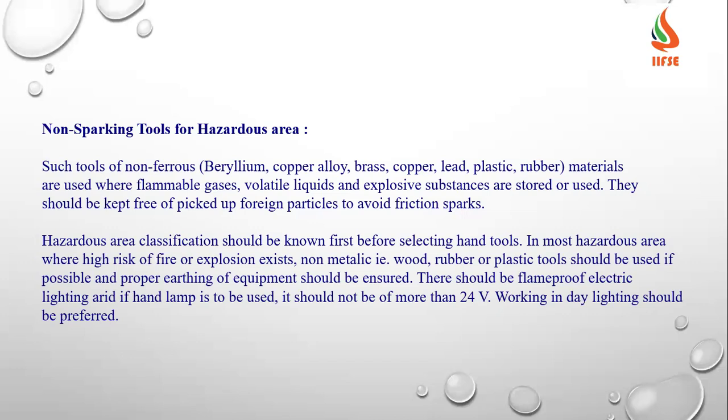Categorize the hazardous area as per zone 1, zone 0, zone 2. Yes, Mitra. Zone 0, zone 1, zone 2. These are the other classification of hazardous area, zone 20, zone 21, zone 22. Yeah, those are the hazardous areas in the sense of the powder form.